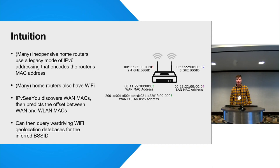The high-level intuition here is a confluence of a couple of factors that allows us to do this kind of geolocation in the IPv6 space. The first factor is that many home routers, customer premises equipment (CPE) devices, SOHO devices, I'm going to use these interchangeably, use a legacy mode of IPv6 addressing called EUI-64 addresses. The key part is that in this particular type of IPv6 address, the MAC address of that interface is encoded in the lower half of it. A second key component for our attack is that many home routers are all-in-one boxes that are routers, switches, cable modems, and they also have Wi-Fi. That's a key component for our attack: they're also a combination Wi-Fi device.